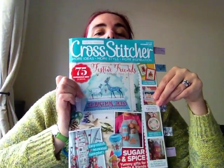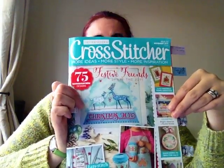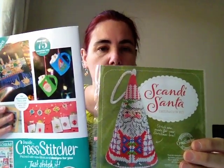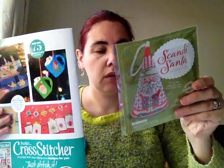I've had my magazines. So Cross Stitcher this month, I'm going to do a very, very quick flip through of them. So this is Cross Stitcher. This came Monday, so I don't even think it's in the shops yet. So that's the front, that's the back. You can see some of the designs. Came with this kind of Santery kit thing with some, it's got the finishing fabric and gloss in it. I'm not sure whether it'll get done. It's quite a nice design actually.